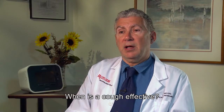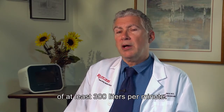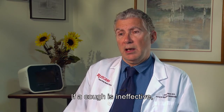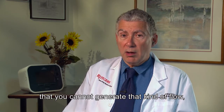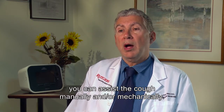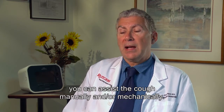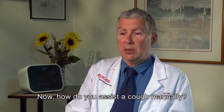When is a cough effective? A cough is effective when you can generate flows of at least 300 liters per minute. If a cough is ineffective, if you cannot generate that kind of flow, you can assist the cough manually or mechanically. Now, how do you assist a cough manually?